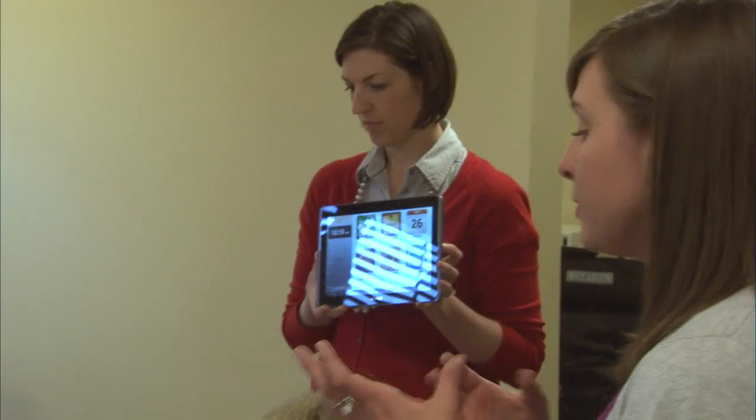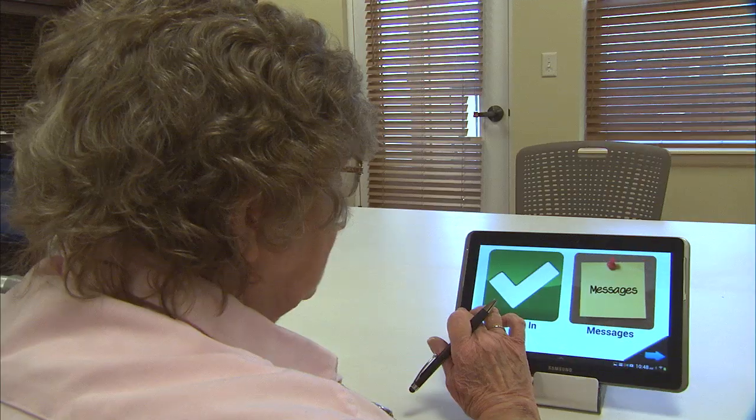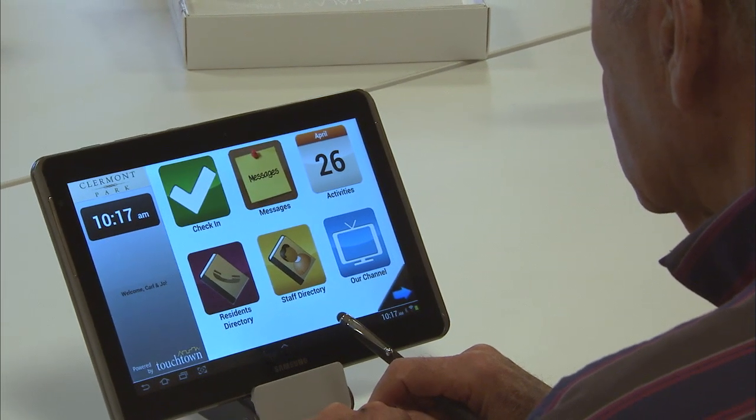So this is what the home screen of the Touchtown app looks like. This is what your tablet's going to be on most of the time. The main thing that we're using it for is for daily check-in. That's just, yes, I'm fine, I'm doing okay, I'm up and moving around. So the next box over is a big green check.